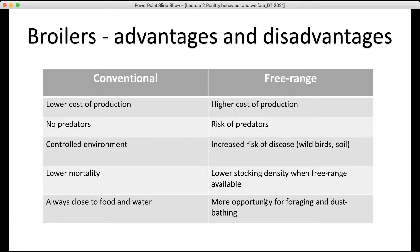And if the birds are subject to a little bit more stress, then obviously they're going to put more energy into that, which means that they might not grow as efficiently. So that's where that lower cost of production comes from. Obviously in the sheds there's no predators, and they're always close to food and water. In the free range system, you can't really put food and water outside because that's going to attract wild birds. So it's mainly just shaded areas and grass and soil out there. Obviously there's a lower stocking density for free range birds when they're allowed outside, and there's more opportunity for foraging and dust bathing in different types of substrates. But yes, increased risk of predators and increased risk of disease.